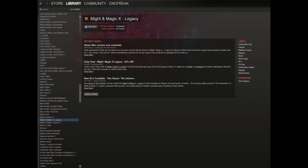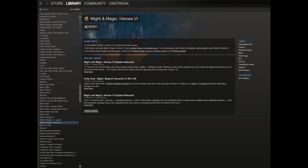Next up are the Might and Magic games that I have under Steam. The first one is Might and Magic 10 Legacy. That's my early adopter version. It also came with Might and Magic 6. And right below those is my Might and Magic Heroes 6. I can't get that on Good Old Games, so that's why I picked it up under Steam.